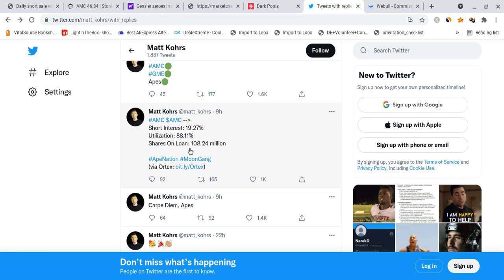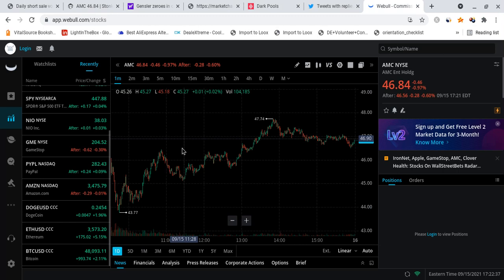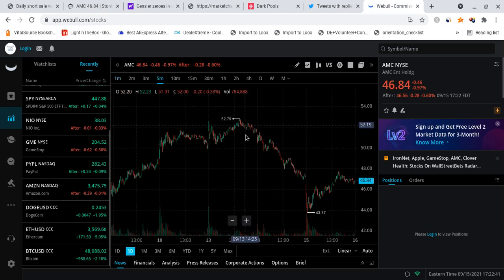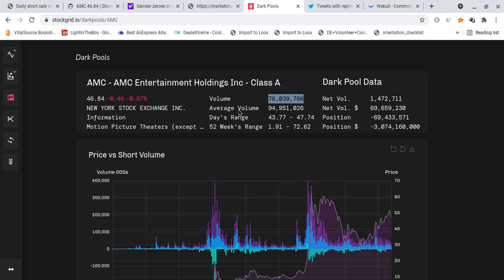Then you also can't forget about utilization going a little bit down, and that is in reflection of what happened yesterday, because what happens is when utilization goes a little bit down, it means that there are more shares available to be loaned out. And when there are more shares available to be loaned out, there could be more short positions created and AMC could be more manipulated than before. So I'm not necessarily worried about that, guys, because I have faith in the apes. Enough apes are buying. We have diamond hands and we are not giving up.